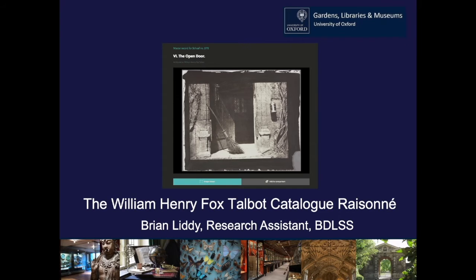So the Talbot Catalogue Raisonné project, as I only have 5 minutes, I'm going to do a very quick skim across the very top of the project. I would recommend that you go online and spend as much time on there as you possibly can. It will be a much more rewarding experience.